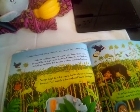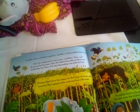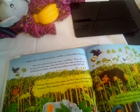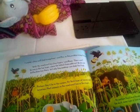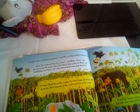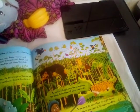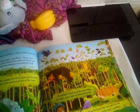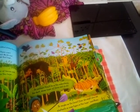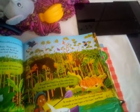"I wonder where we'll find orangutans," said Max, as they paddled along the river. "Well, the rainforest has 4 layers," said Rosie. "There won't be any in the top layer, where the tallest trees poke out. Birds and butterflies live there, but only tiny monkeys can climb that high. Perhaps they'll be in the canopy, the thick layer of leaves and branches. Most animals in the rainforest live in this layer. Or perhaps they'll be in the understory, the dark, damp layer of ferns and shrubs. Or maybe on the forest floor. We might also see elephants or even tigers in this layer," said Rosie. "Wow, tigers!"